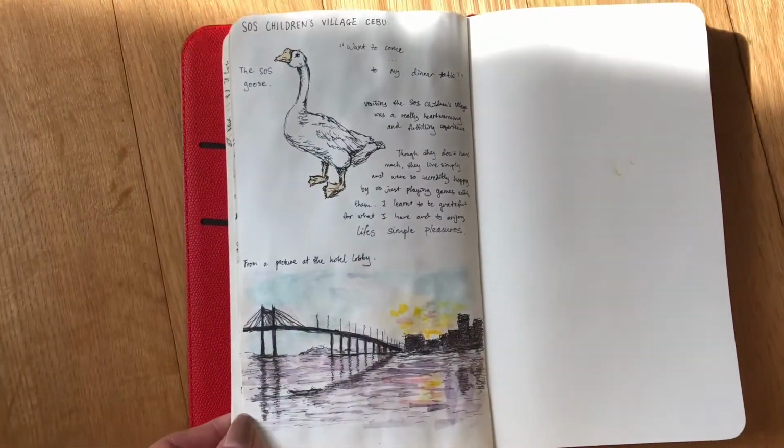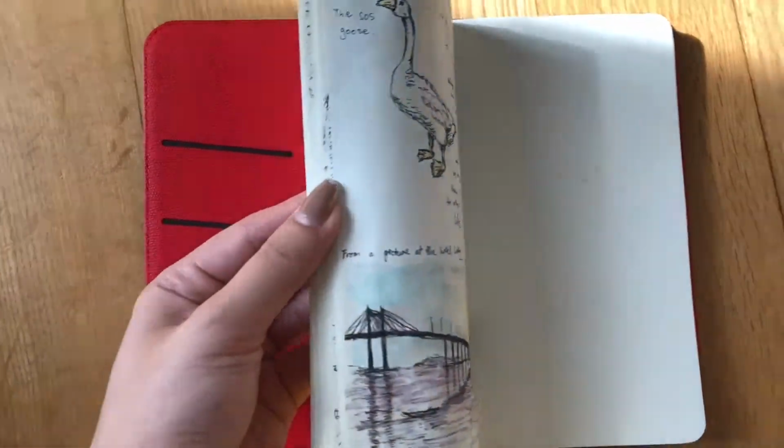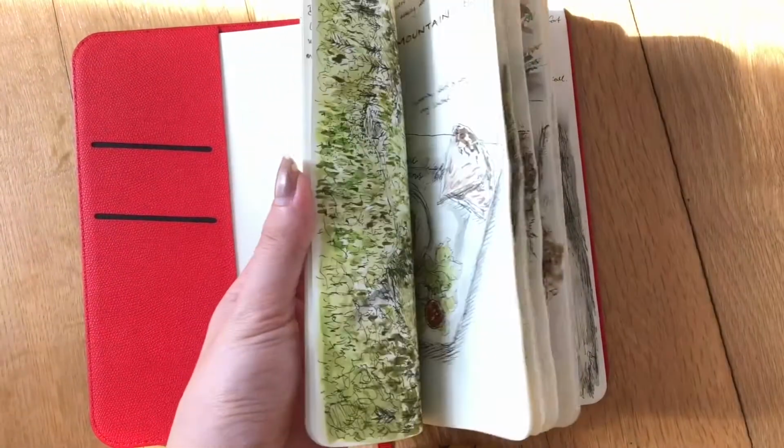I'll be going to Thailand soon, so I'm hoping to fill out more of this journal, which I'm really looking forward to. But anyway, that's the end of this tour through my sketchbook, and I hope you enjoyed just looking back on my Cebu trip with me. Yeah, it went by so fast, and I definitely have a lot of reflection to do.